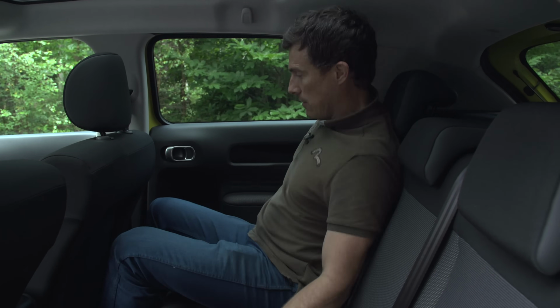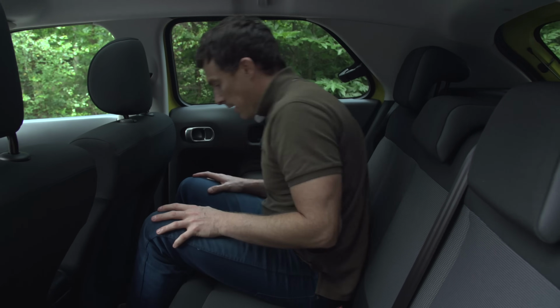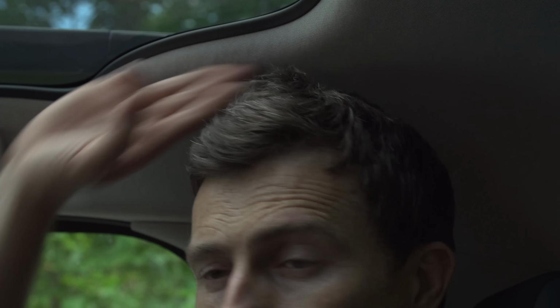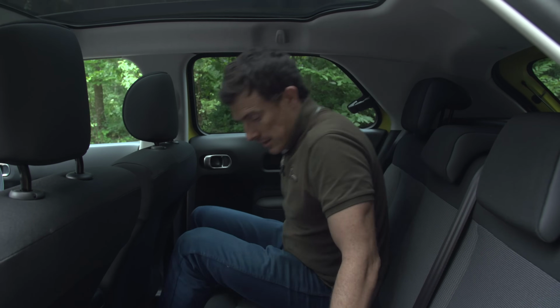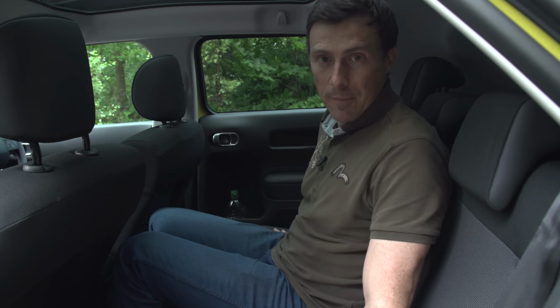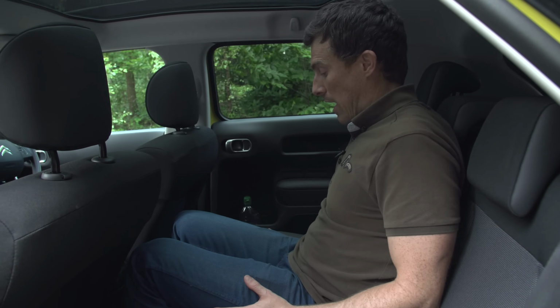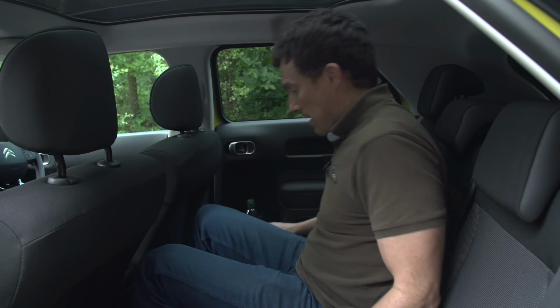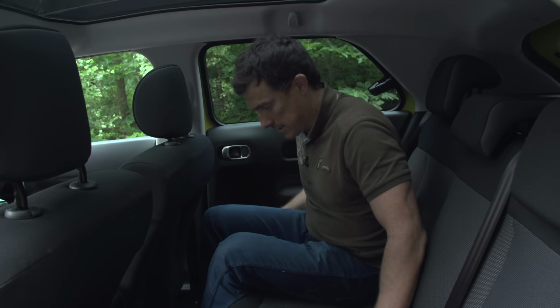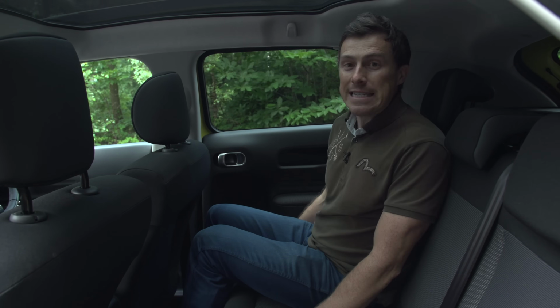So the back seats themselves, well, okay, it's all right for knee room. Headroom is a little bit tight, people over 6 foot might struggle, but it's not all that bad. In terms of carrying 3 abreast, because this is just one big, well, sofa basically, it is okay, it's just about doable, and it's a little bit better than its rivals, this car. However, yeah, there's no armrest, and it is all a bit basic.